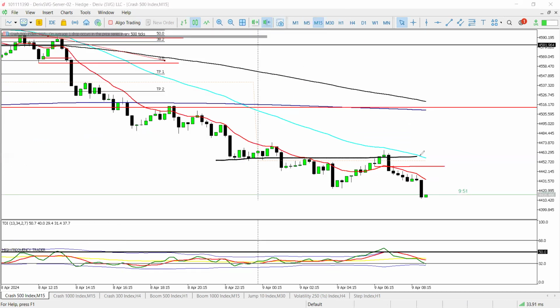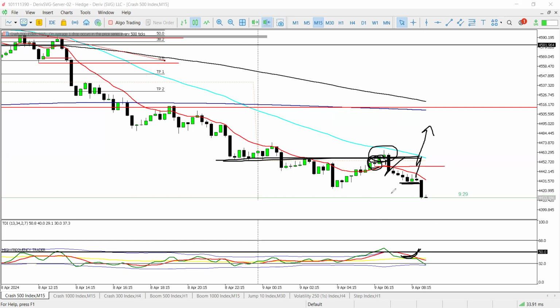Price was just respecting yesterday's lows, came and rejected on the 50 EMA. We also had price breaking this order block here. That was our sell. So when we got here, I thought price might retrace back up here because I was seeing this like a baseline bounce type setup. So I exited here with about 10 pips, I think, into the trade. I also sent that into the group.